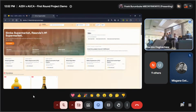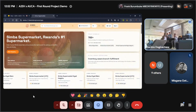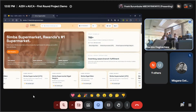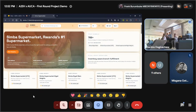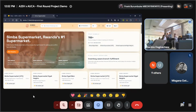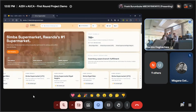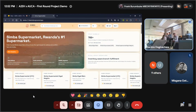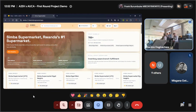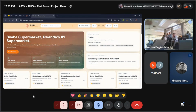How I integrate the AI. So for the AI, I use Grok. I use Grok, and I try to add context filtering, like the kind of situation, so it tries to understand the context which a user wants, and it gives you some products which it thinks will fit the context, and when you search it gives you different products.